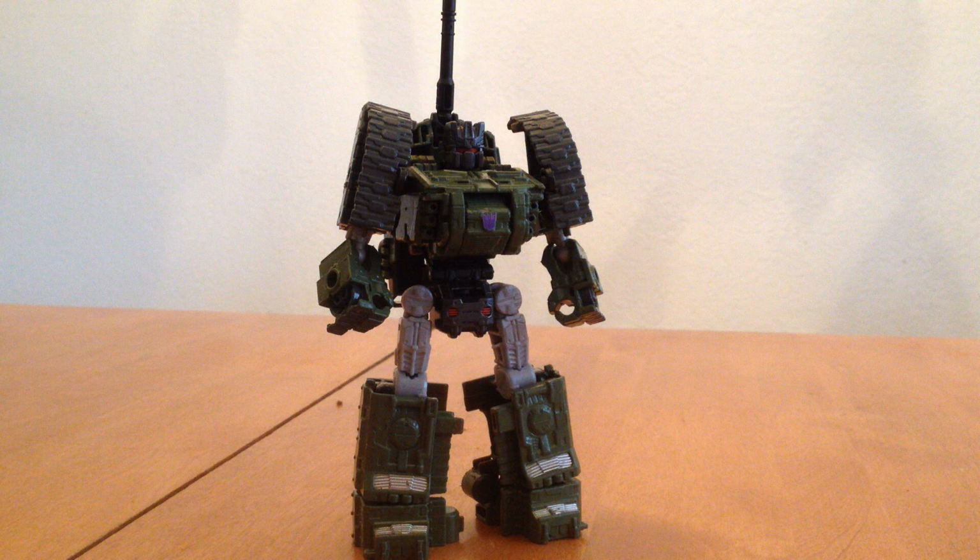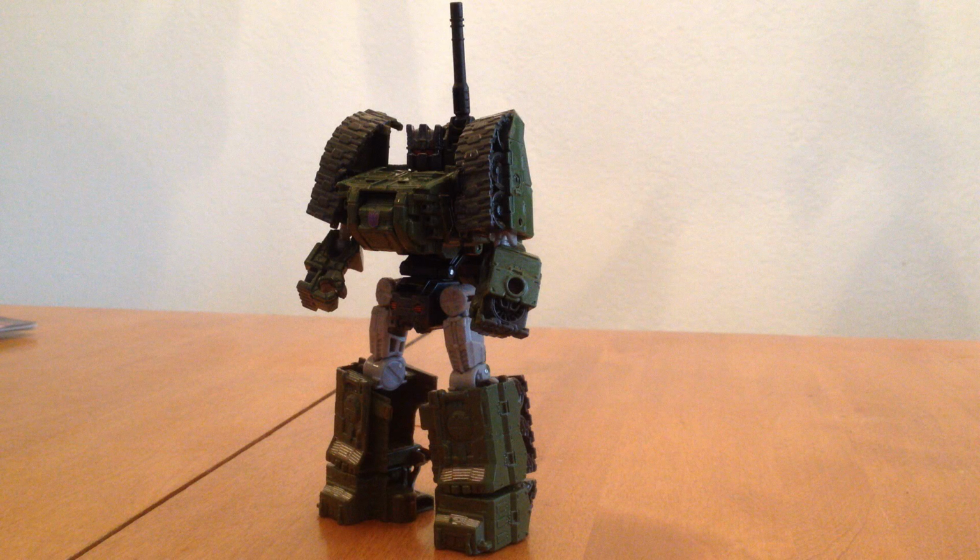Brawl then has his paint green carried over from his vehicle, and does he ever look way more accurate now? I completely and totally love it. I've also transformed this thing a few times and the paint isn't going anywhere. It's excellent in my opinion.